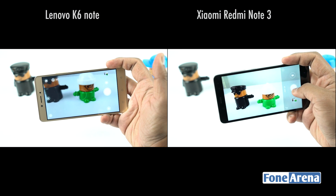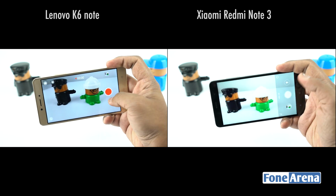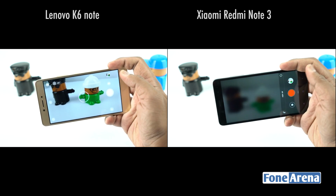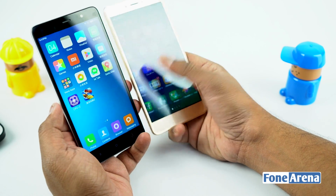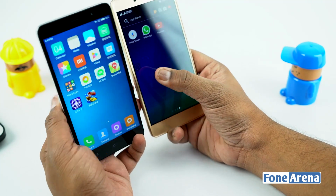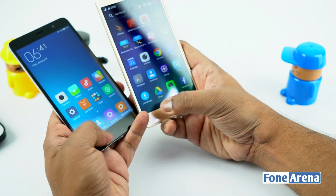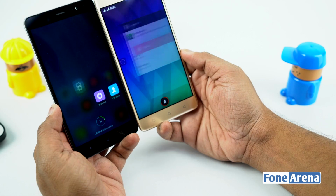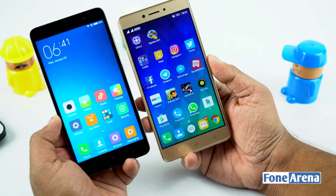The camera interface is simple on both the smartphones without any complexity and also has lots of shooting modes. On to the software, both the smartphones run on Android 6.0 Marshmallow with their own custom UI on top. While the Redmi Note 3 comes with MIUI 8, the Lenovo K6 Note runs on Pure UI. Comparatively, MIUI is much more customizable and easier to use than Vibe UI.